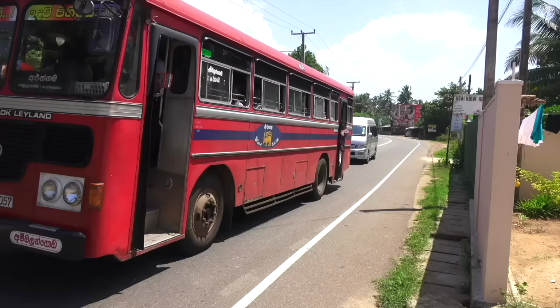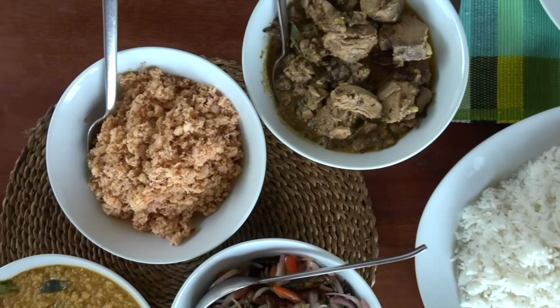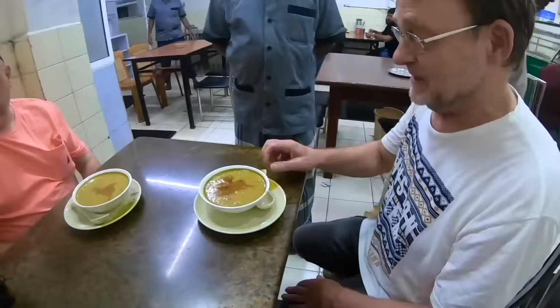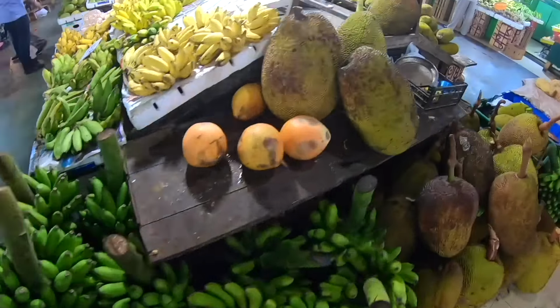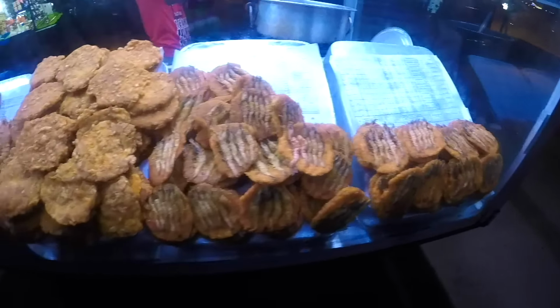At the very north of Sri Lanka is Jaffna. Some beautiful Hindu temples there, some Portuguese forts again, I think from the 17th century. It's the closest point to the southernmost point of India. It's very, very close indeed. A beautiful, beautiful place to visit.